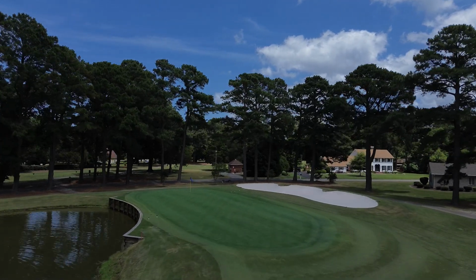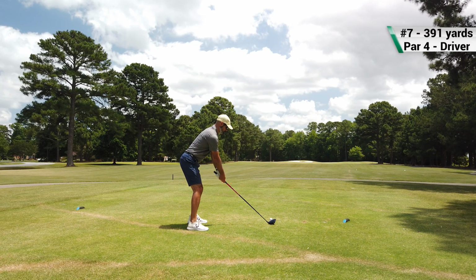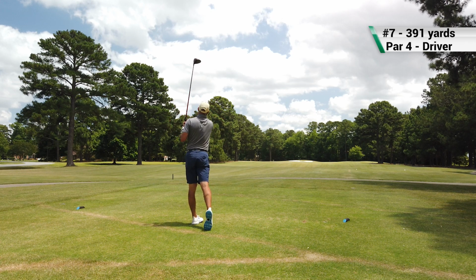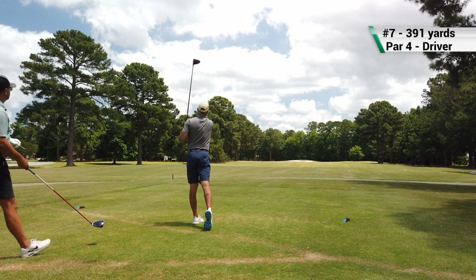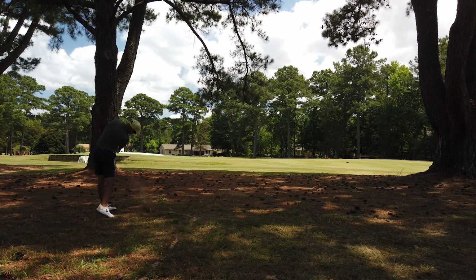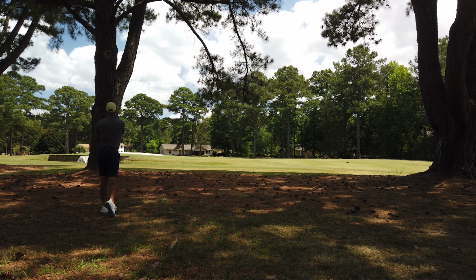My ball goes left off of the tee. Spoiler. So I don't really have a great look at it. So I just play it straight over the pond into that bunker.